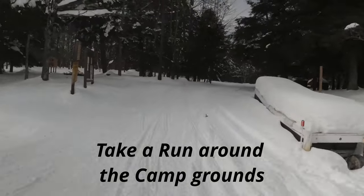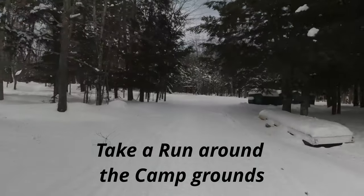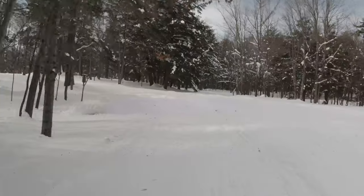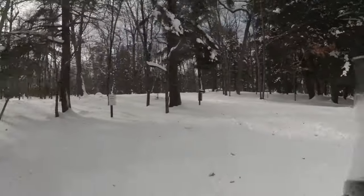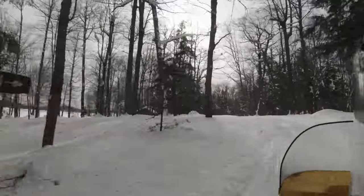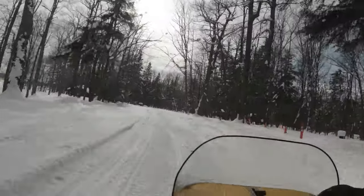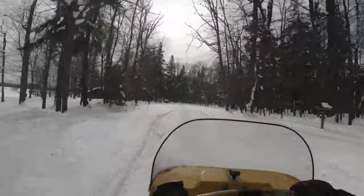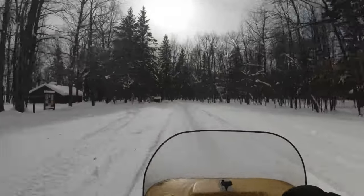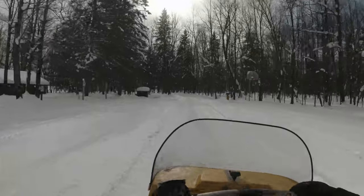Here's the Namakagon campground. I usually run around this every time I go out, but this year this is the first time I've had a chance to go because I had to wait for other snowmobiles to ride on it first. Can't really access stuff with this much snow with the old sleds until somebody else beats the trail, or you might not make it out of there without having a tow.